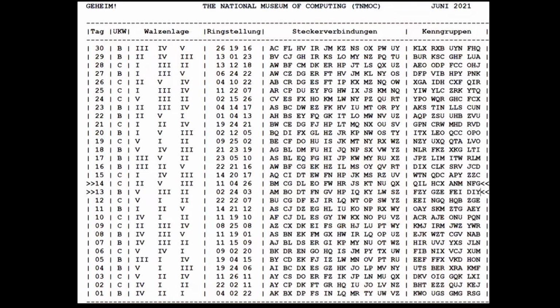The settings for a given day are determined by a coding sheet, which are issued by month. And here you have an example of a coding sheet, which obviously I've faked up. Today is the 13th of June. So we have the reflector, known as the Umkehrwalze, which is B. The three rotors are Roman 5, 3, and 2. The ring settings on those three rotors are positions 2, 24, and 3. And the plug board has A plugged into M, B plugged into O, D plugged into T, and so on. And note that A being plugged to M also implies the reverse, so M is plugged into A.